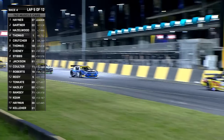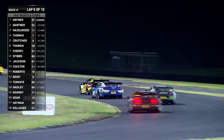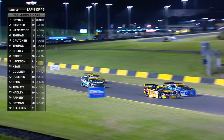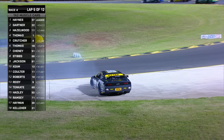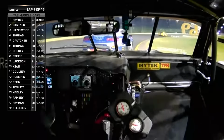Stibbs charging hard, the expatriate Englishman who lives in Adelaide, in the Arrow Car Sales entry. Cheney. Graham Cheney. Jackson having a look at Stibbs. Oh, what's he doing? He's gone. That pretty well sums up his weekend. Yeah, great spin though. But at least the exhaust is still on.